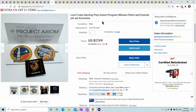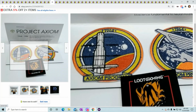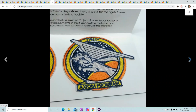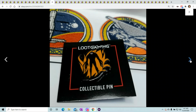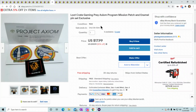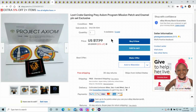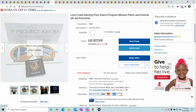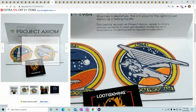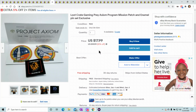Alright, this was a weird one. This is a Loot Crate Prey Axiom patch and a pin set. I didn't know what it was. I really still don't know what it was. I believe Prey is a video game. But yeah, this one was amazing to me that I was getting $17.99. Sold 3 already, still have 5 available. And things like this are just crazy that people would buy just little tiny things like this and spend $18 for them.